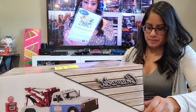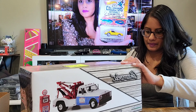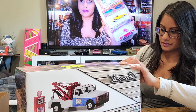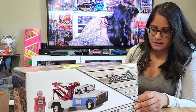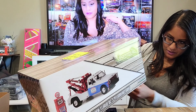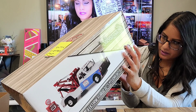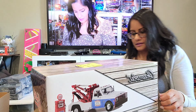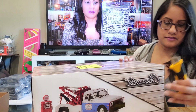So let's open it up, see if we can do this without ruining the box. Okay, let's get this open. This is going to go in my collection. I'm not sure if it's going to fit in my Duke's cabinet, so I'm going to have to start a new one, I think. I don't have any 1/18 trucks. This will be my first one. Trying not to ruin the box here. Maybe I should have pre-cut this before I started. Oh, and there's tape on the sides too. Okay, hold on. And we're back. And we got a knife. Let's try this again.